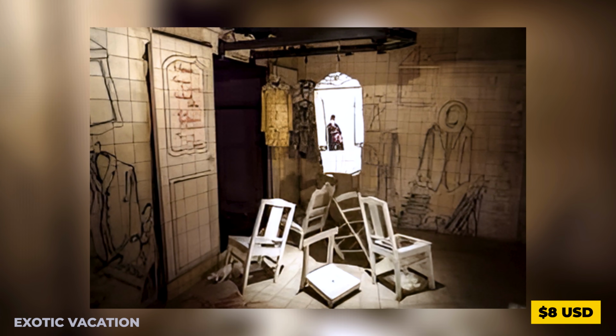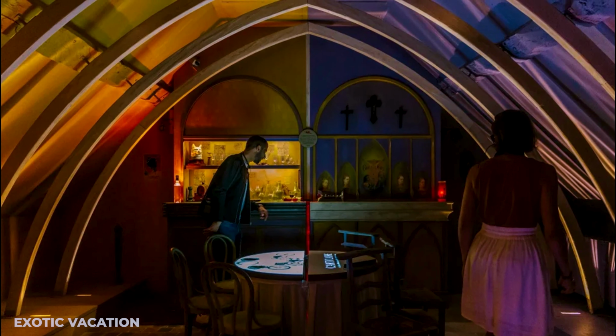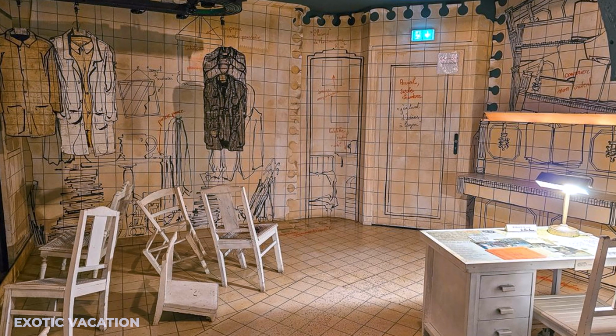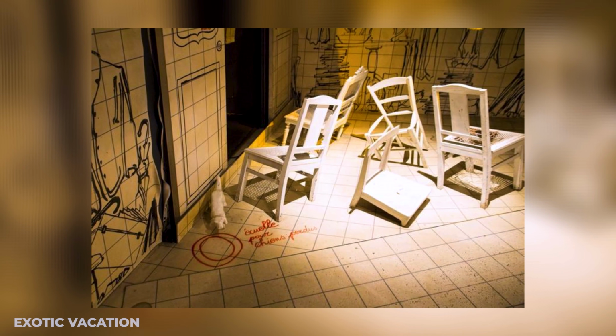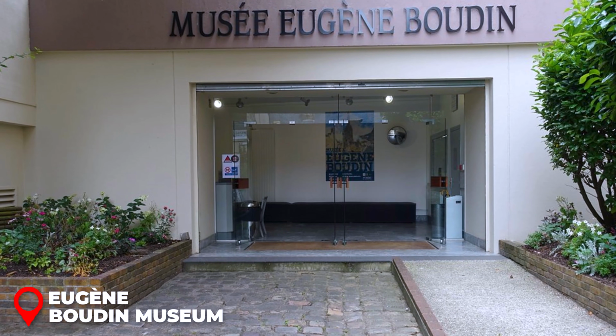Entry costs around $8 and most visitors spend around 45 minutes to an hour inside. Insider tip: the audio guide is your compass here. It syncs automatically with each room, so make sure to start it from the very first step to catch the full narrative flow.